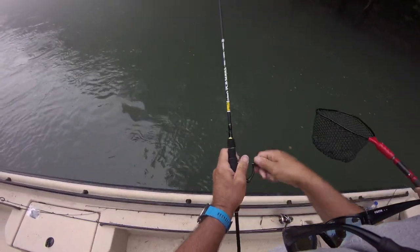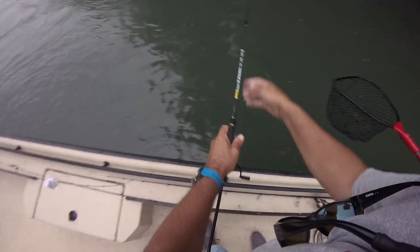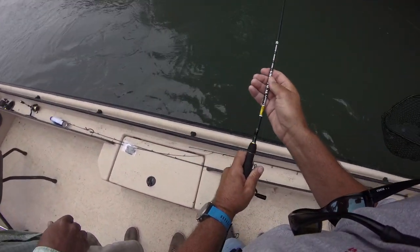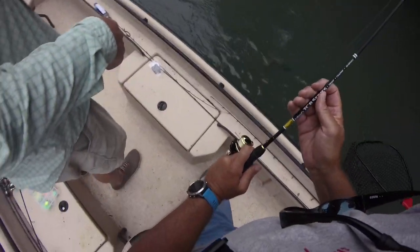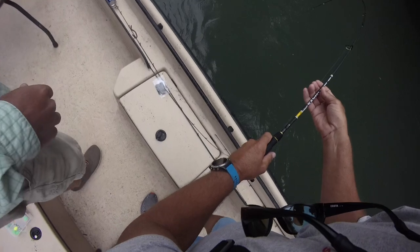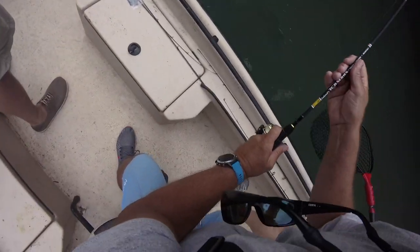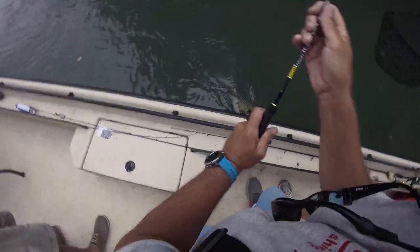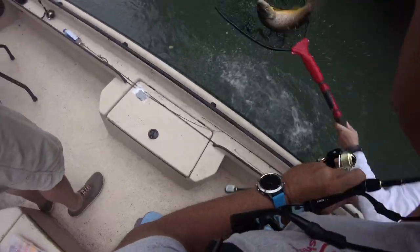You got it. Go up that rod. Don't reel down. Okay. You don't want to have any slack. I mean, you want to have a little bit of line for him to go. Okay. Ooh, ooh, ooh. My goodness, look at that pole. Okay. Oh, my goodness gracious. Get him, Jack. Get him, Jack.